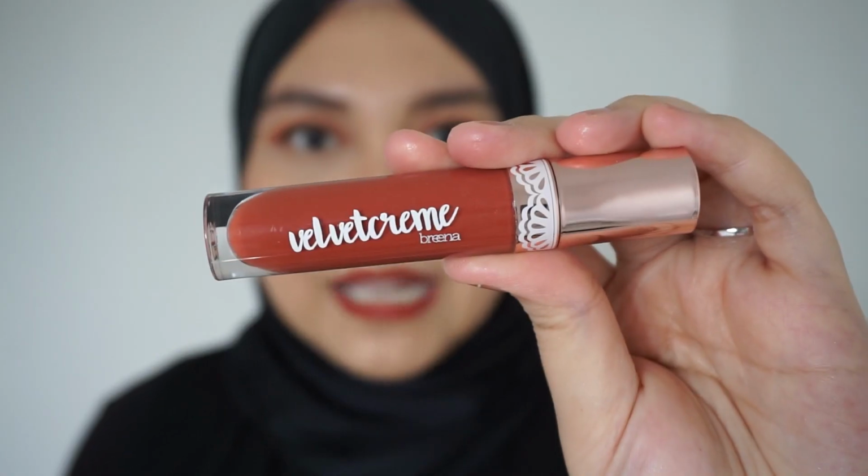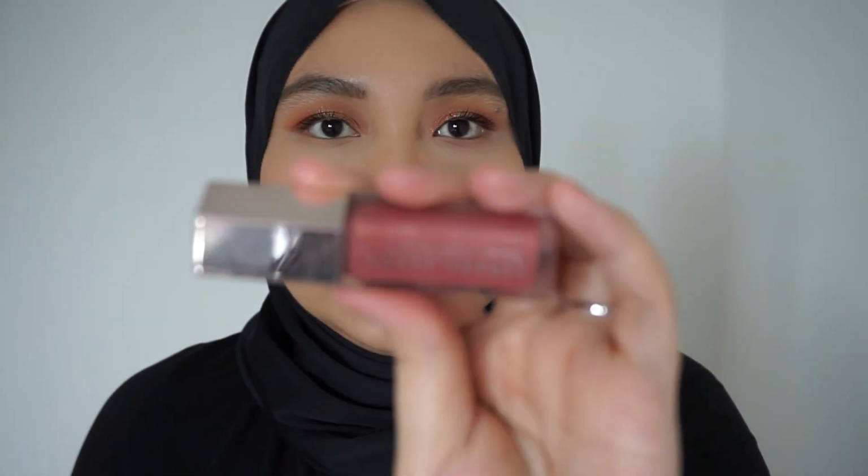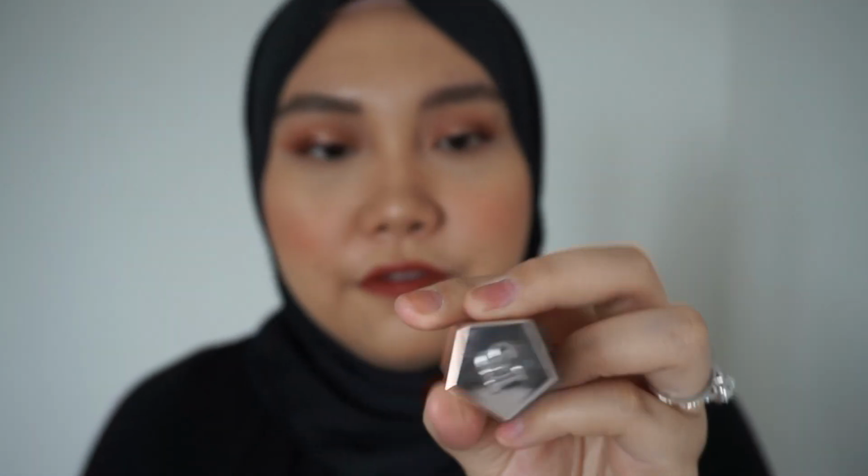And I'm also wearing the Breena Beauty Velvetcreme lip matte in Spice Latte on my lips. And on top of it, since it's already gone, I'm using my Fenty Beauty Fuzzy Gloss Balm. Yeah, I will list everything down below.